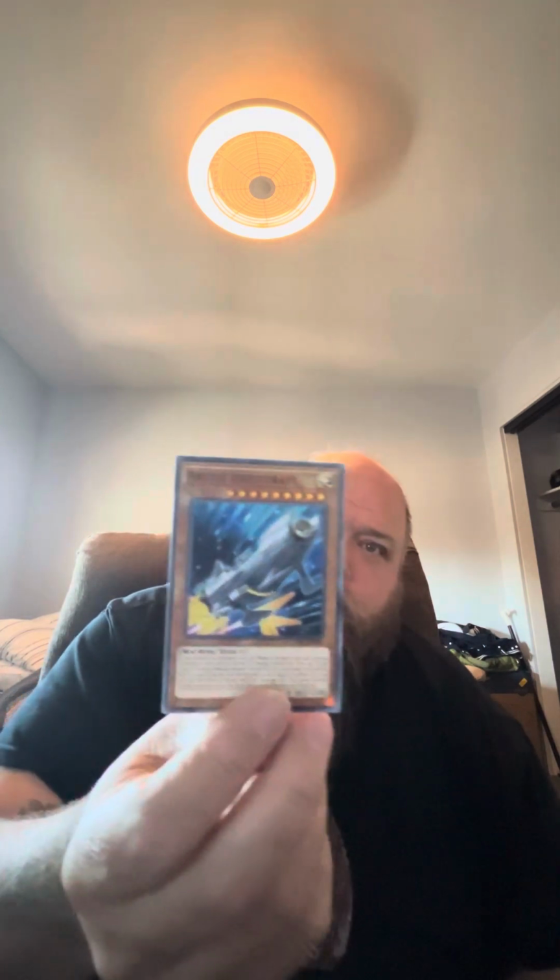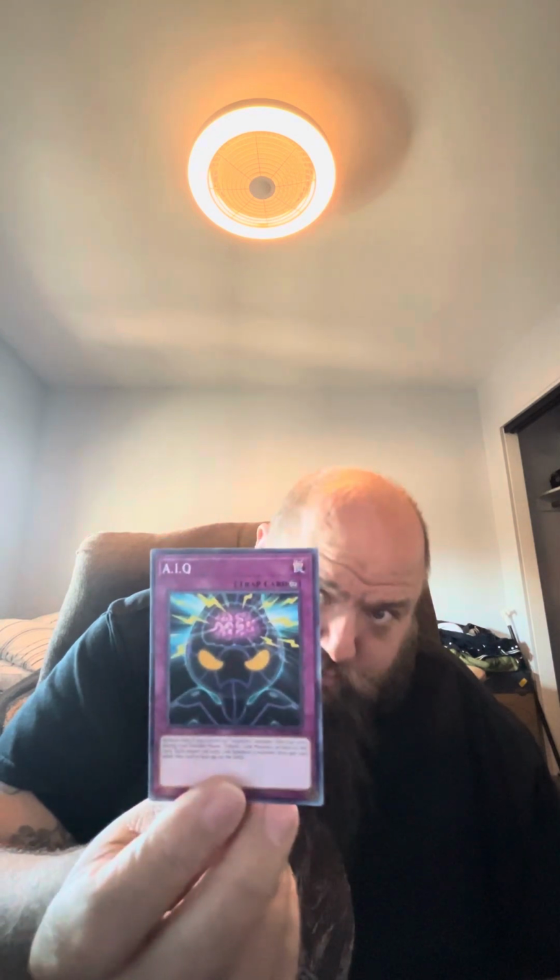Then we have a Arc Jet Lightcraft. AIQ. And Fury of Kurushin. So the cards we have again. Here we go. I will show them again.